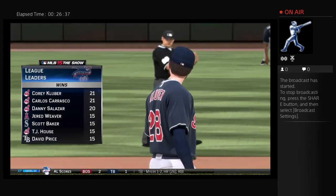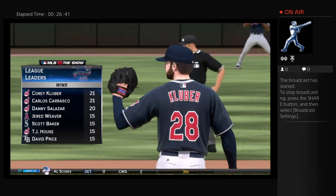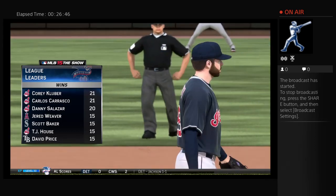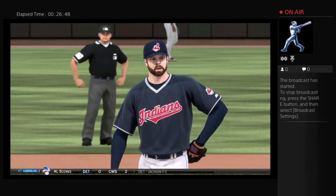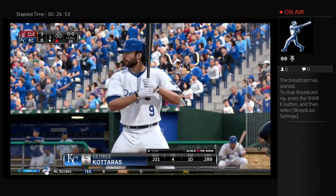Well, it's still early, but it's also worth noting that he'd be in line for the win if this keeps up as we take a look at the league leaders in games won this season. And as you can see there, he's part of a flat-footed tie for the AL lead. George Kataris digs in at the plate.